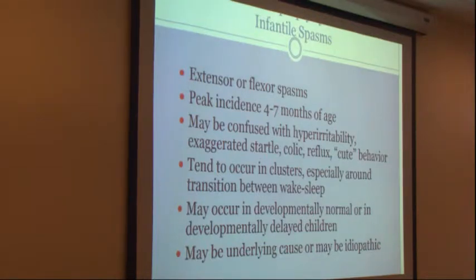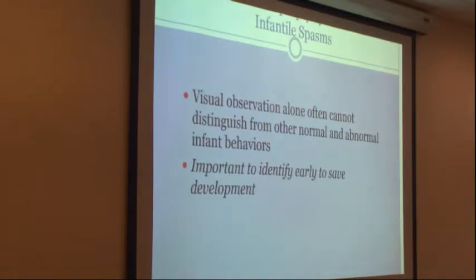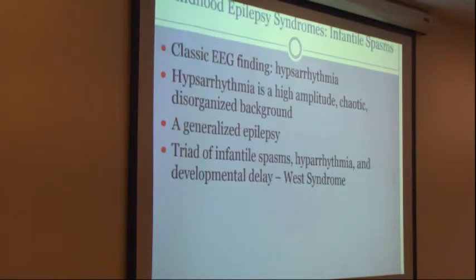This may be a developmentally normal kid. So everybody says, oh, well, they're doing fine. They are doing fine now, but they won't be doing fine for long. They can be totally normal. Sometimes we find out what causes it, sometimes we don't. Looking at a kid like this can be very confusing. Sometimes it's very obvious they're having infantile spasms, sometimes it's not. And it's really important to identify this early to save their development, because if you can stop them, you can put them on an entirely different life track.